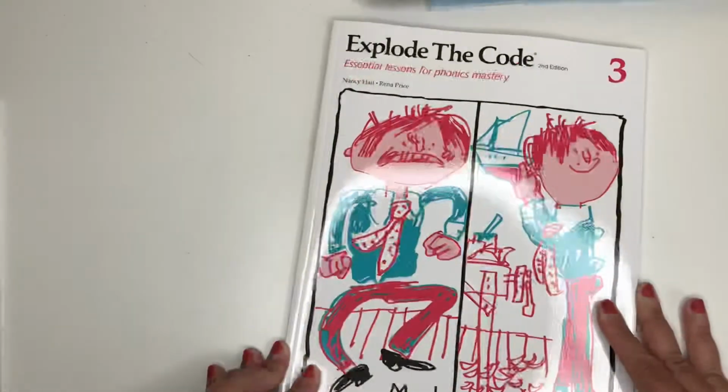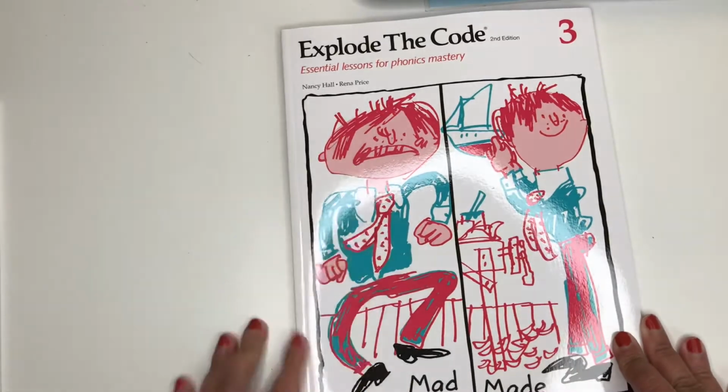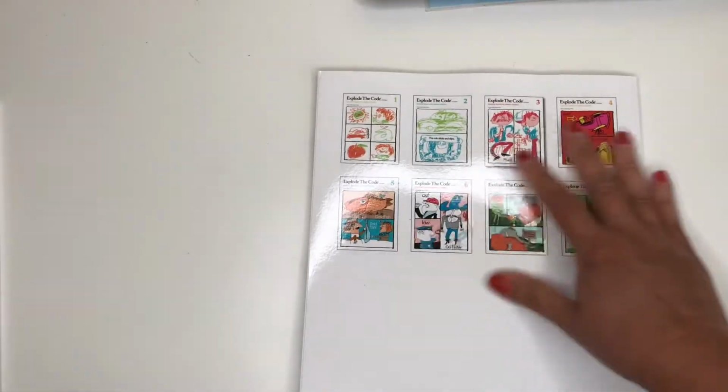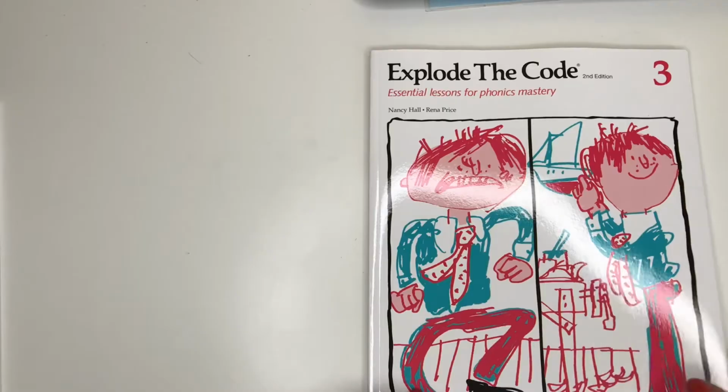Okay, here we have Explode the Code 3, Essential Lessons for Phonics Mastery, again the second edition. This is how it looks on the back. So all of them have this on the back, just to let you know. We're going to look inside.